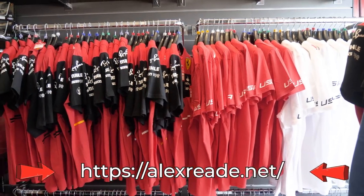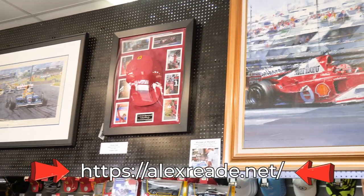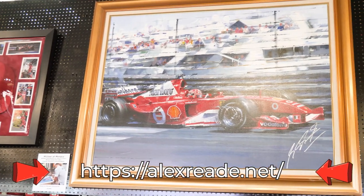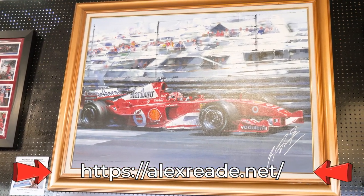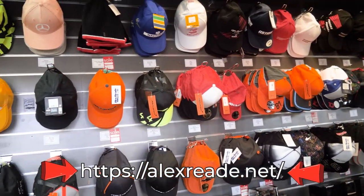It's not like the transfers you get where it all comes off. It's all cut-out stuff. It's really good and I can just about see these. I know I'm short, but they do all these pictures up on the top. Yeah, that's quite a nice picture of Schumacher at, is that Monaco? Yes, it is Monaco. Yeah, that'd look good in the workshop, wouldn't it? It would. Plenty of hats, look, keep your head warm.